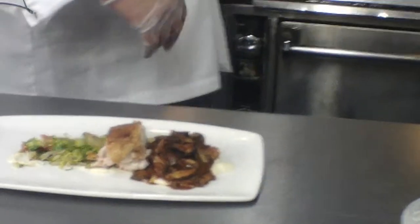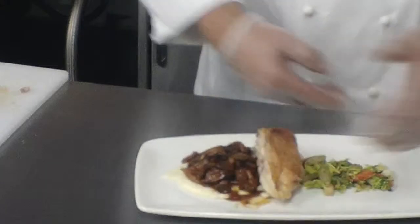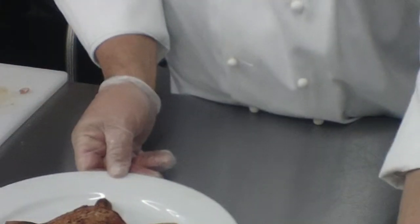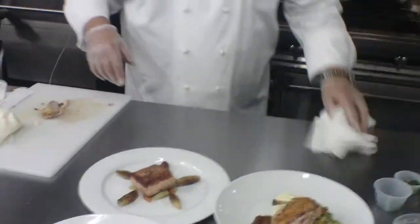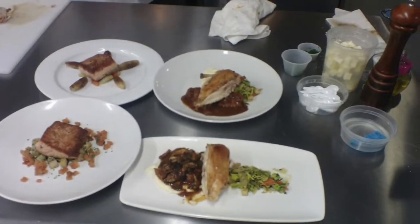So let's get all four plates back together again. We can see some different plating here, some different techniques. Our two salmon dishes, our other chicken dish here, so they can see the contrast. And now's an opportunity for us to take any questions that the group might have.